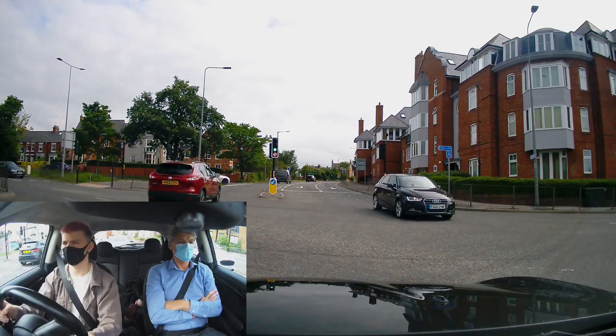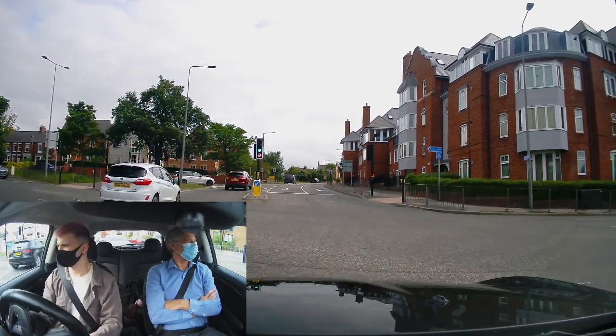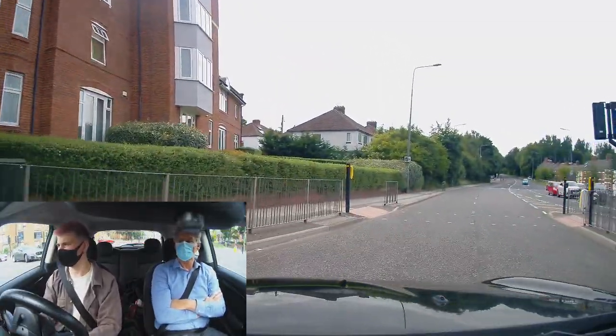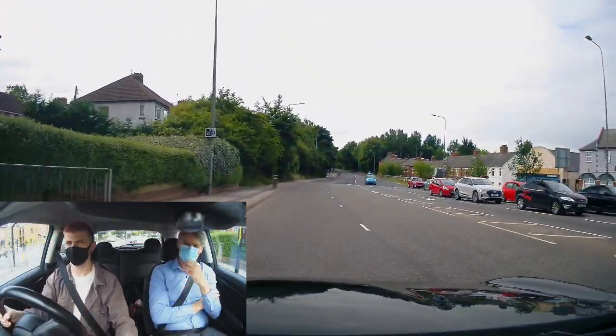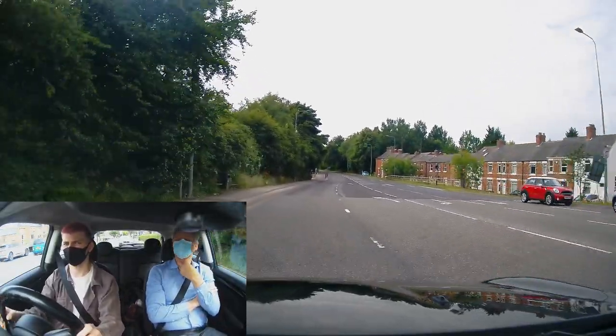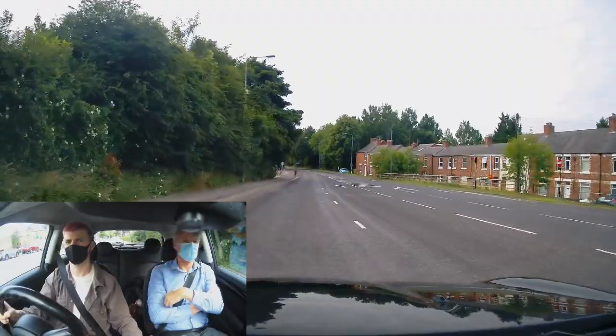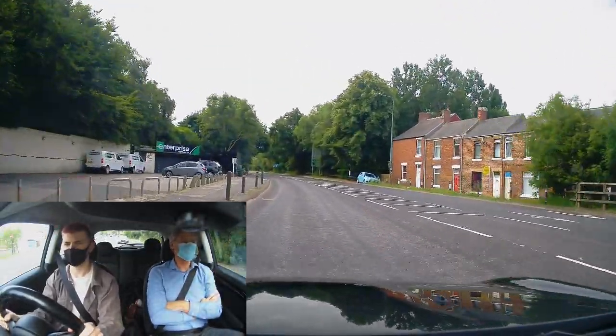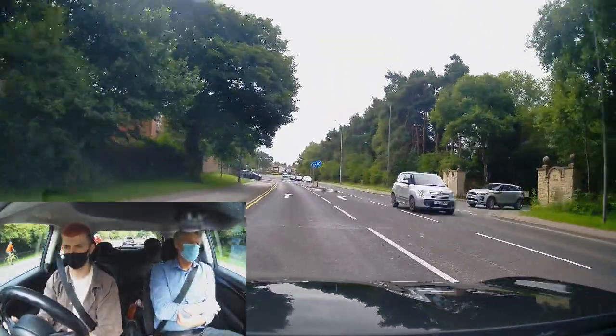Stall. Well done. It's all good. All good, well done now. Which would be well overtaken. Some jag driver's been following him or something. The traffic lights turn right.